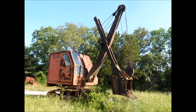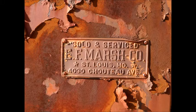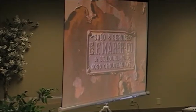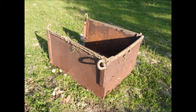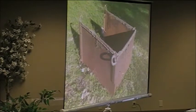And these pictures here now, Ed got from his brother-in-law's, the Stephan brothers down at Swiss. And this is an old Bay City scoop right here. Bay City. Sold and serviced by E.F. Marsh and Company, St. Louis, Missouri, Choteau Avenue. I'd say this is a box that they put on there, and they loaded that by hand, and then they could winch that out and then dump it out of that open end.